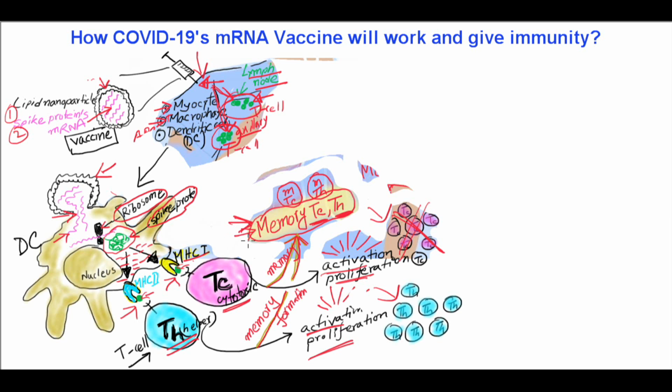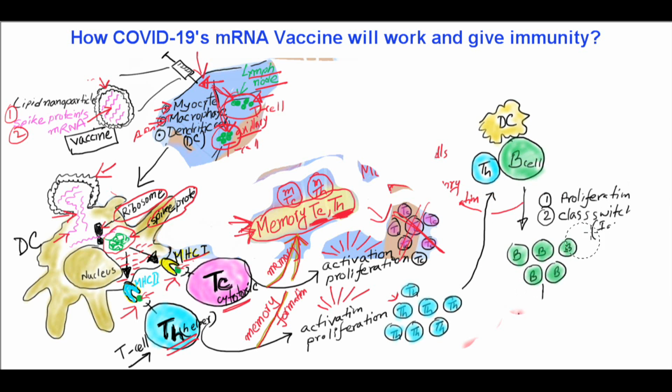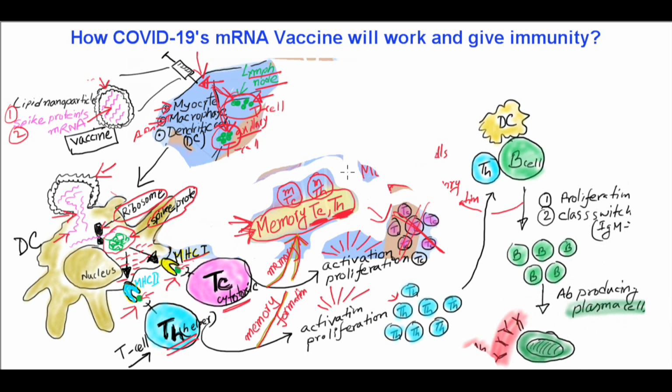So ultimately this cytotoxic T cell will die afterward. But the memory cytotoxic T cells will be preserved inside our body, as well as the memory helper T cells. But this time the activated, proliferated helper T cell will go to the B cell, and in combination with the dendritic cell, this helper T cell will teach the B cell that a foreign particle or protein has been found inside the body and you need to be activated and produce antibodies and produce memory B cells. So with the help of the helper T cell, this B cell will proliferate.